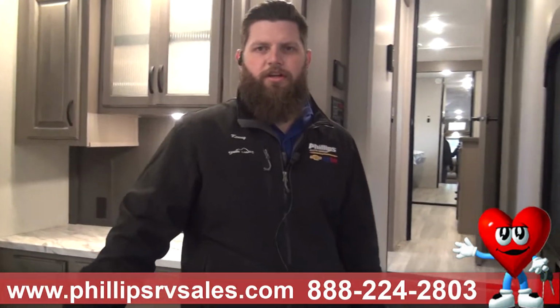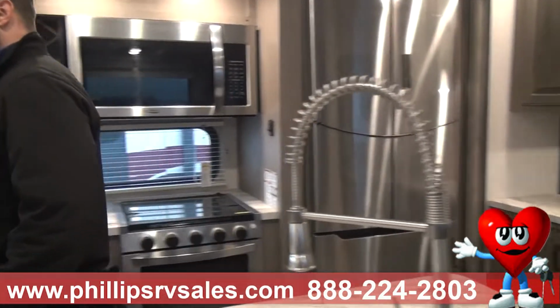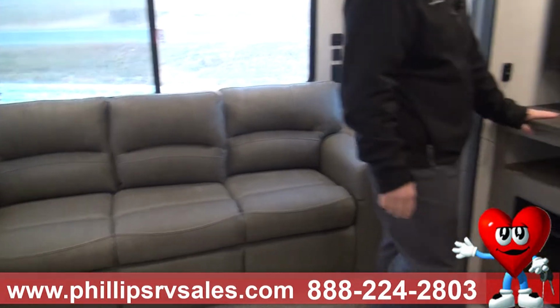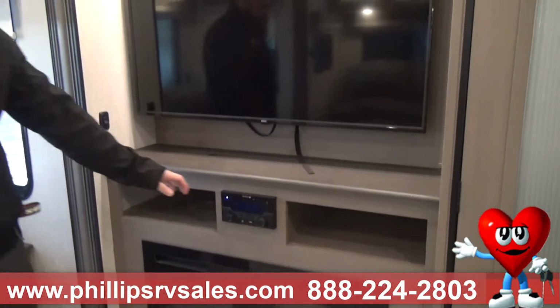I just want to show you this used 2021 Coachmen. This is a 336 TSIK. And so we could start over here. You got a nice big living room area, TV, fireplace. This controls all your audio inside and outside.